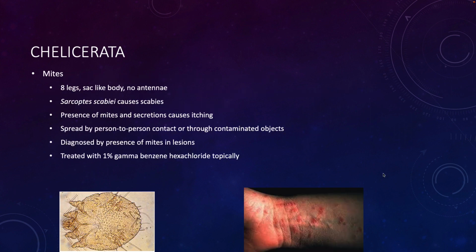Our next member of the Chelicerata are mites. So mites don't really cause an envenomation, and they don't cause what we call an infection. Instead, they cause what we call an infestation. I don't think that sounds better, but it is what it is. So here's an image of a mite. They have a sac-like body. They have 8 legs, no antennae.